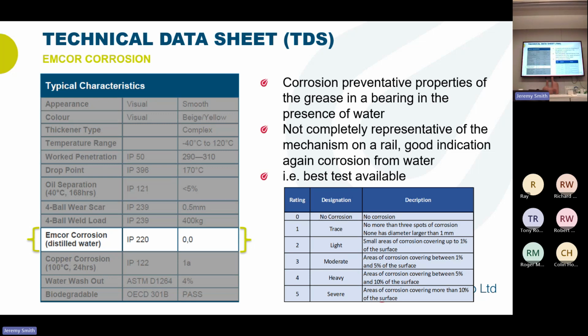Like I said, it's a bearing test, but it is well worth doing to see how the grease is going to perform against rust on the road as well.